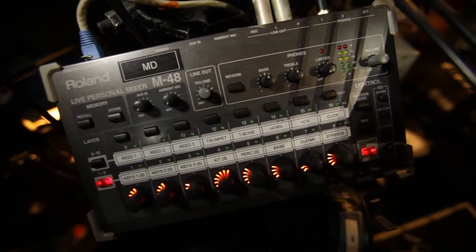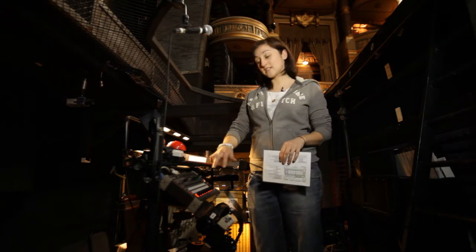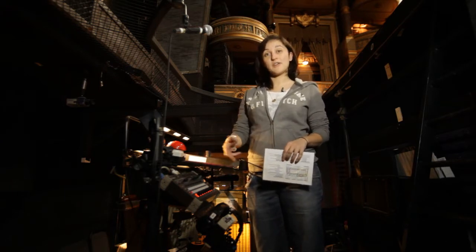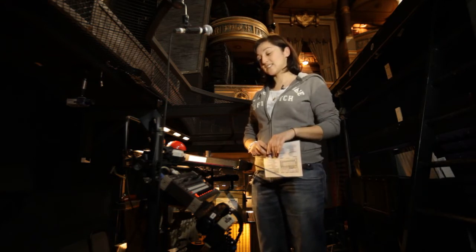The musicians can come in and set up their mix to however they want it to sound. They can store it and then they can recall it the next time they're in. So if we have deps in the orchestra, then they can have their own stored settings and then come in whenever they're in next, recall those settings, and they're ready to play and they know what they're going to be hearing every night.